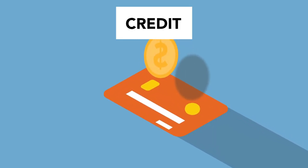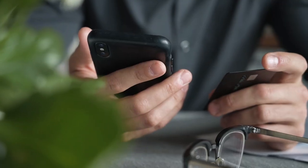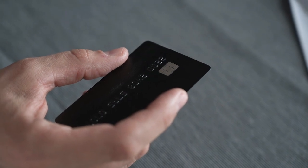Apply for starter credit. Look for starter credit cards designed for individuals with limited or no credit history. These cards may have lower credit limits and higher interest rates, but can be a stepping stone to building credit.